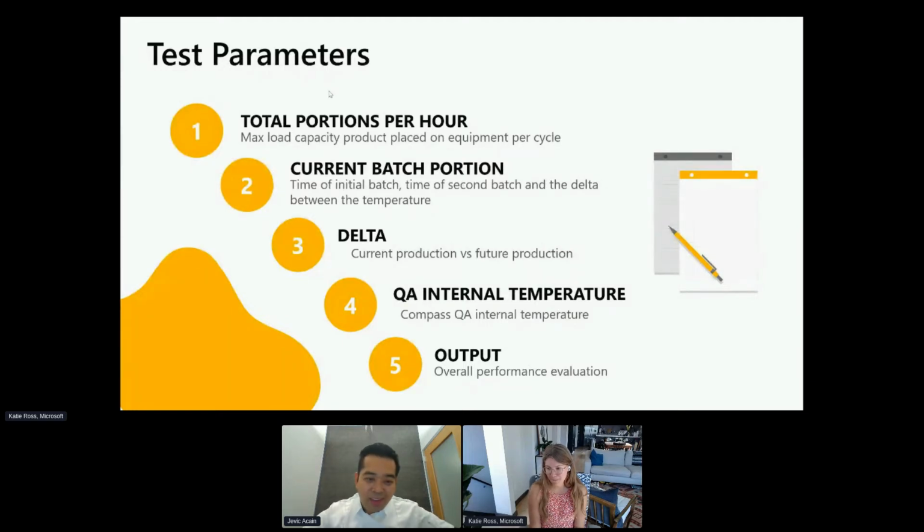Yeah, thank you very much, Katie. And again, my name is Javik. I was fortunate enough to be part of the testing that went through this. My job here on Redmond campus is as a regional chef, and we support dining. So when it first came out that we're going to an all electric facility.